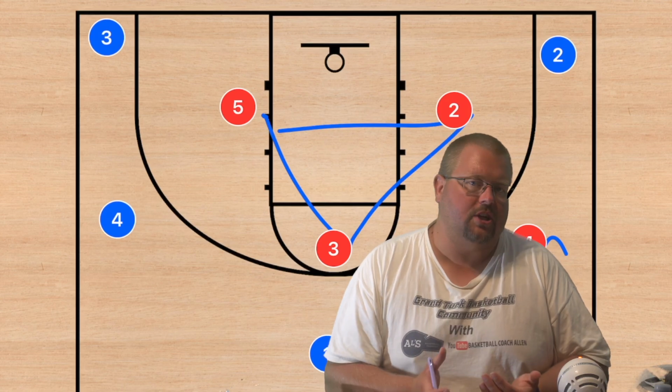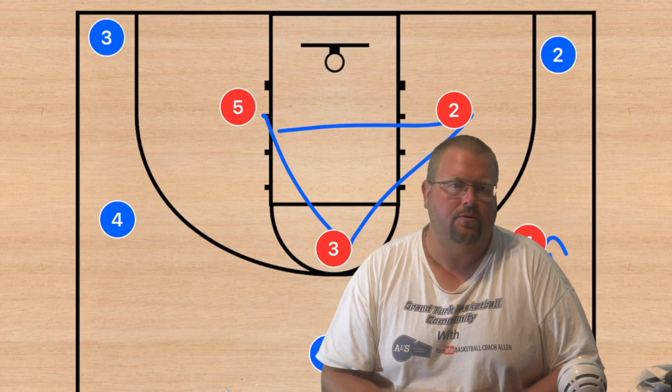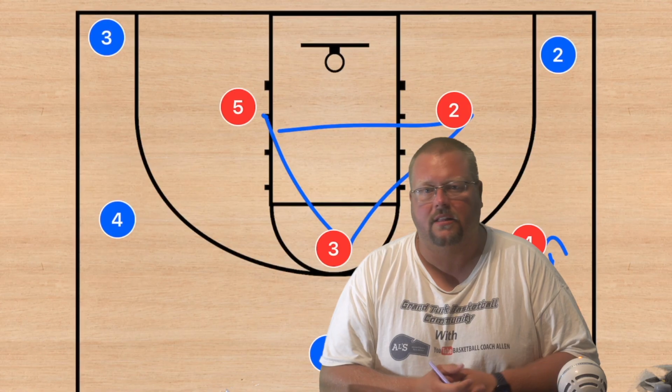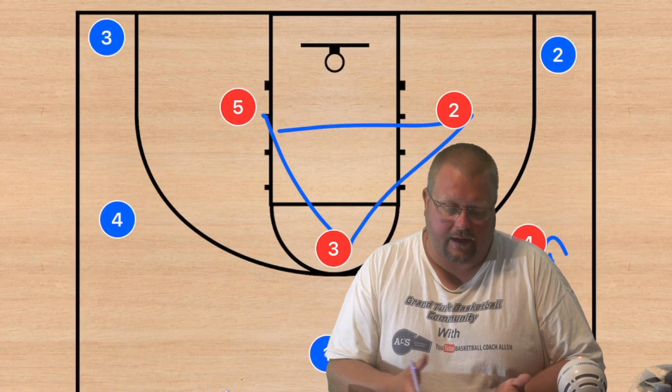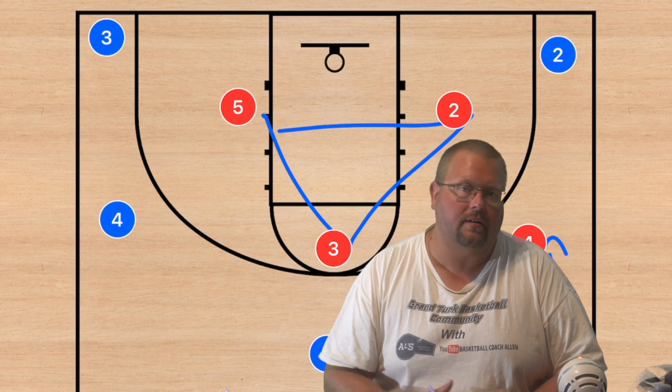So with run and jump, it's kind of a fun little strategy that you can run in the full court or half court that still incorporates man-to-man, but also incorporates zones. Like this, basically a triangle and 2.